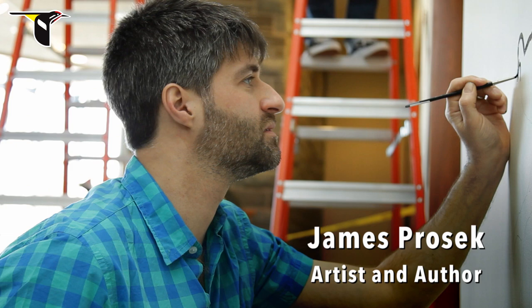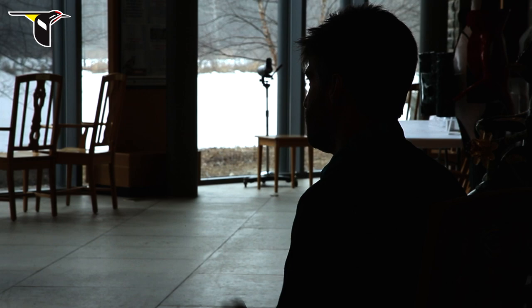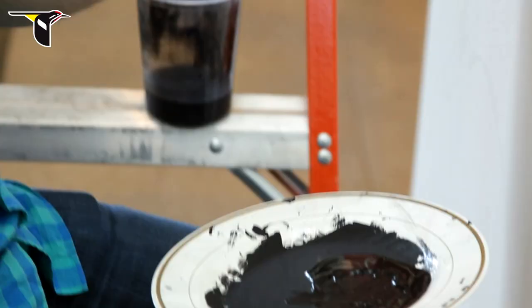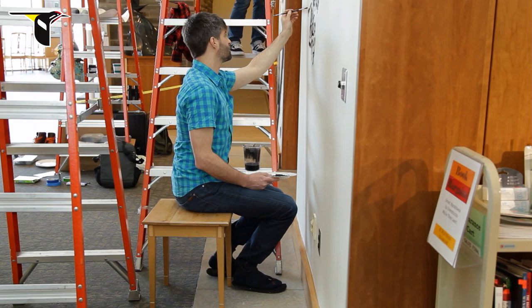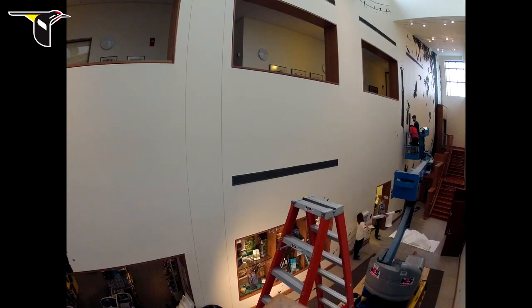I think that the arts and biodiversity sciences are both fundamentally about observation, and I would consider myself as an artist to be primarily an observer and recorder, not of what I see, but what I see filtered through my mind.